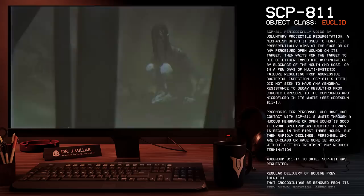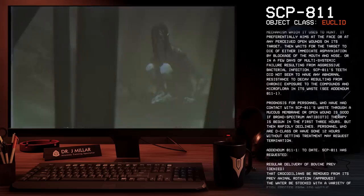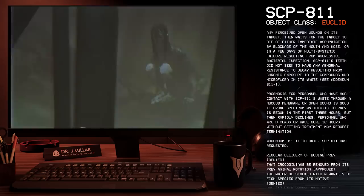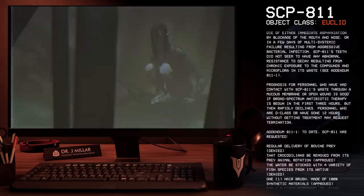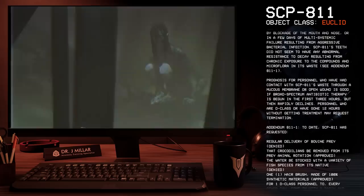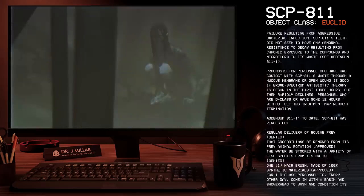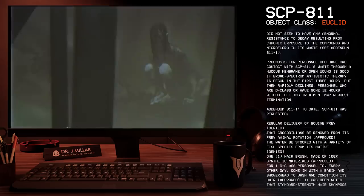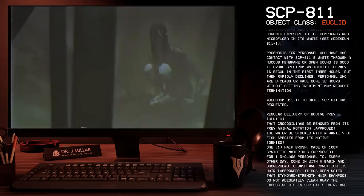It preferentially aims at the face or at any perceived open wounds on its target, then waits for the target to die of either immediate asphyxiation by blockage of the mouth and nose, or in a few days, of multi-systemic failure resulting from aggressive bacterial infection. SCP-811's teeth did not seem to have any abnormal resistance to decay resulting from chronic exposure to the compounds and microflora in its waste.